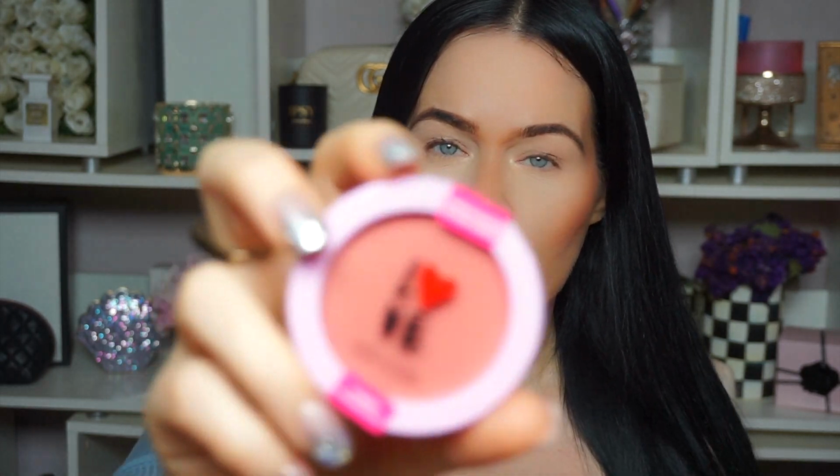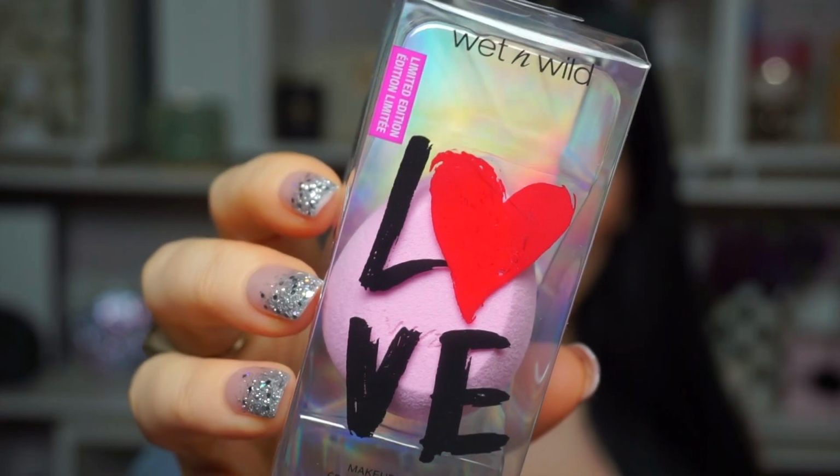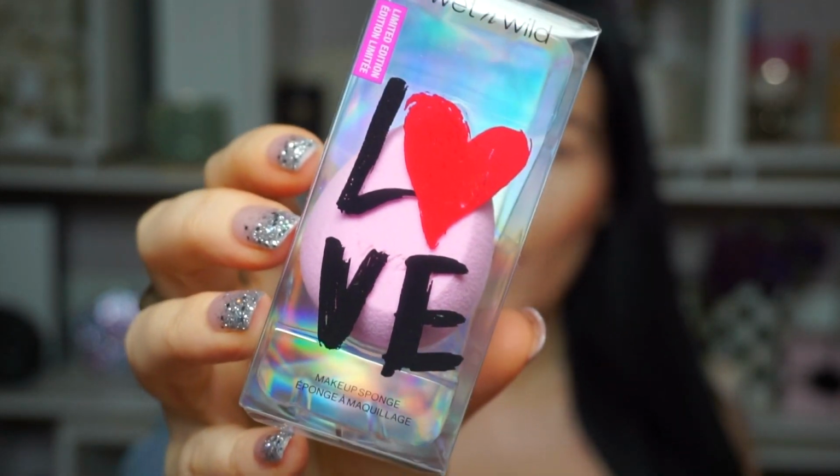And then I got this blush too. This is from Wet n Wild. Wet n Wild came out with a kind of a Valentine's collection. So I thought this was really fun to try out. I love the packaging. And then they also did come out with a sponge too. And I just love this. And this was like $2.99 on the Wet n Wild website.